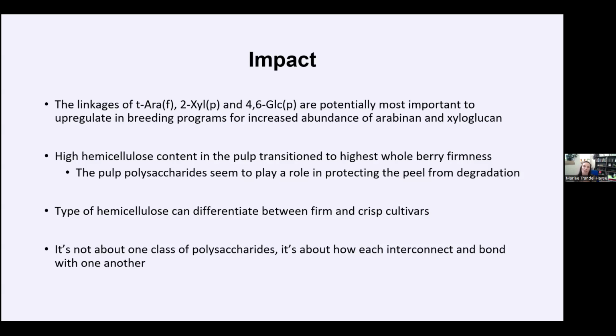Now, the type of hemicellulose can differentiate between firm and crisp cultivars. If you remember, the crisp cultivar did have higher amounts of arabinan and heteromannan compared to the firm cultivar that did have high amounts of xyloglucan. And this research indicated that it's not about one polysaccharide, it's more about how each polysaccharide interconnects and bonds with one another and how that depolymerization is occurring.